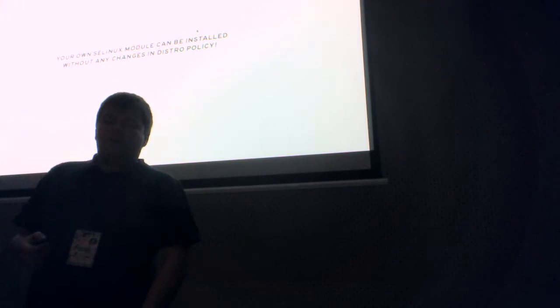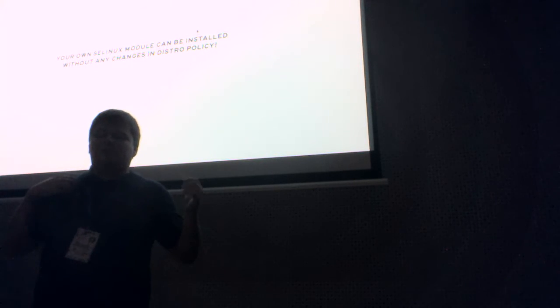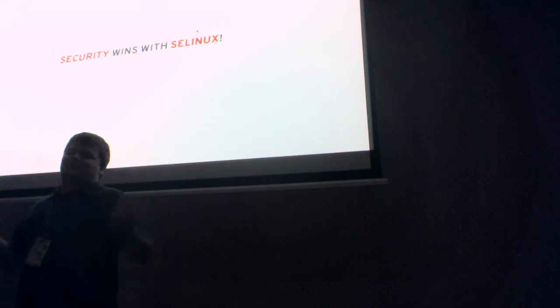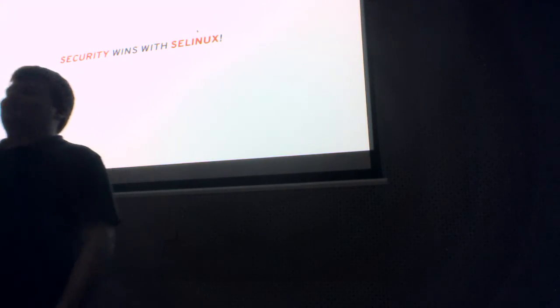Your own SELinux module can be installed without any changes in the distro policy, and this is also perfect and new, especially for me, because if you want to ship your own module without the new user space, firstly I need to remove the policy from our distro policy, and this is also a cool thing. And the last thing is that security means with SELinux, so it's 7.1.